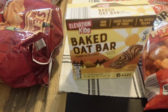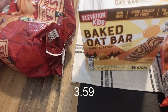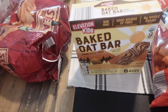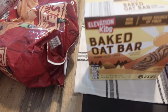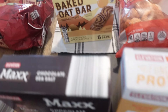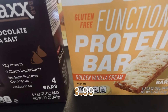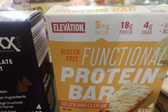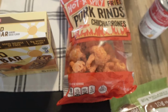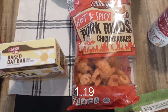And then back here, we really liked the banana. If you watched my last haul, I had these in my haul. These are the baked oat bars, and we really liked the banana, so we picked up another box of those. And then these are a protein bar, it's golden vanilla cream. So we got those. And then Mark got his hot and spicy pork rinds.